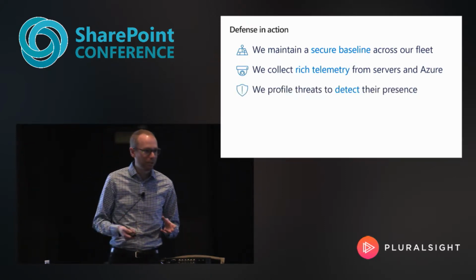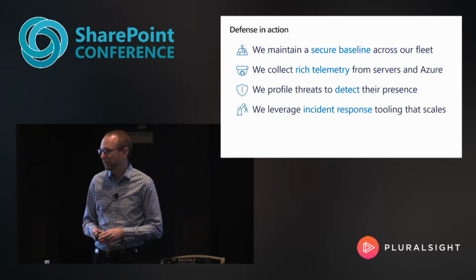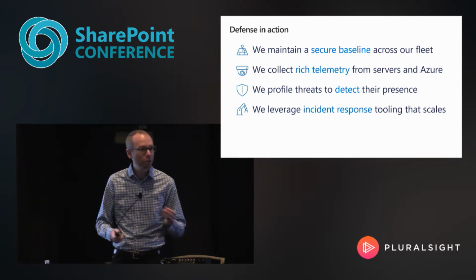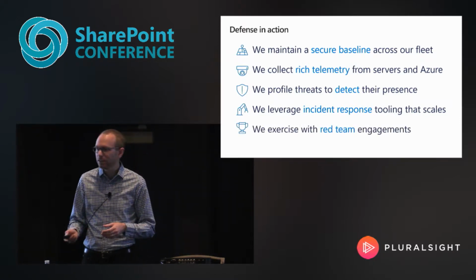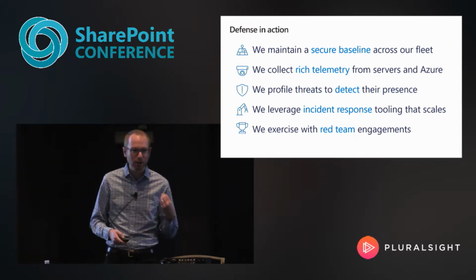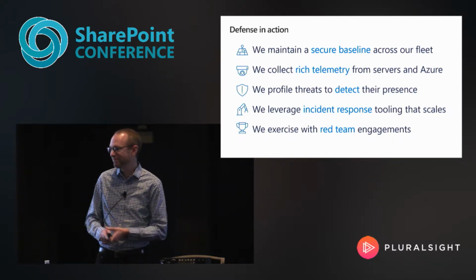But I need to do something with that telemetry. So I'll talk about how we utilize it to detect threats, about how we build incident response tooling that scales to the size of our cloud, the size of our Azure infrastructure, so that when we do detect a threat, the scale does not become a hindrance to us. It's not a disadvantage. And finally, I'll share how we use red team engagements to validate our assumptions and make sure that we are exercised and ready to play against a real adversary if one was present in our service. Does that sound good? All right.